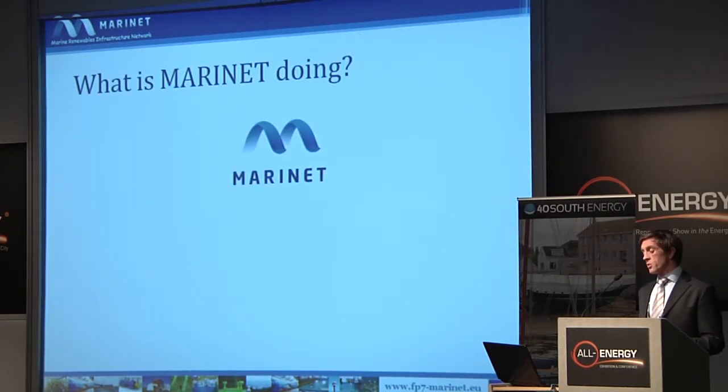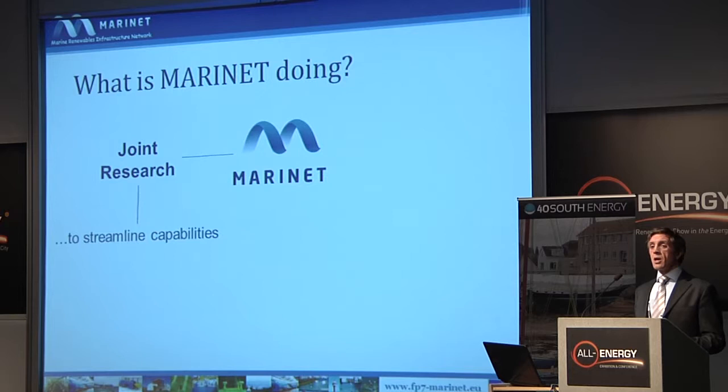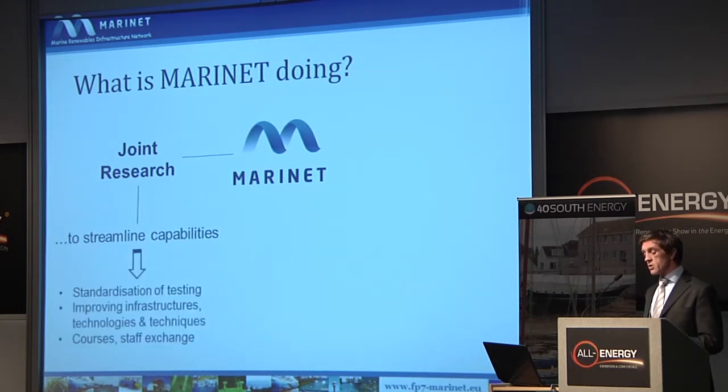What are we doing in MARINET? Well, there's 2 aspects to it. The first one is joint research, essentially streamlining the capabilities of these test facilities. So in practical terms, what we're doing is we're standardizing the testing. We're conducting research to improve those infrastructures and the technologies and the techniques that are carried out in the facilities.